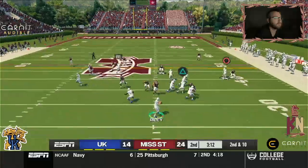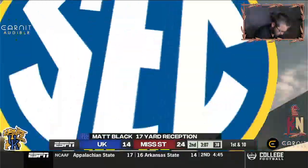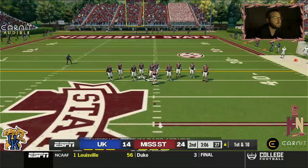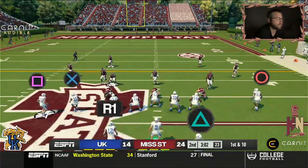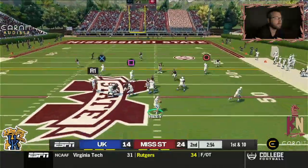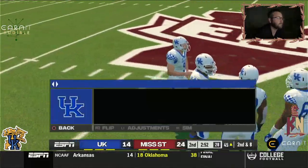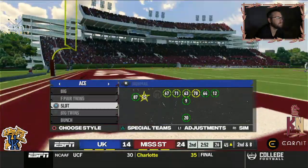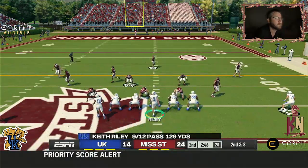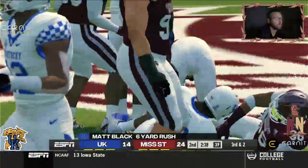Second and 10. Ball on the 37. They go with a screen here, and the halfback's got it. Excellent open field tackle. Barrett makes the tackle at the 47-yard line. That makes it first and 10. From the 45-yard line, second down. Tackled after a decent run up the gut.